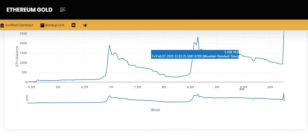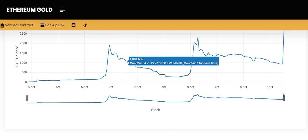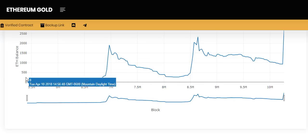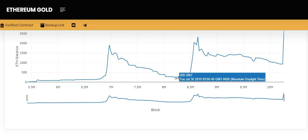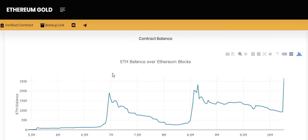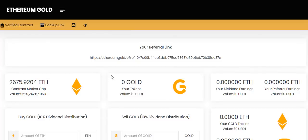It's been pumped and it's come down, but it hasn't dumped. So here's 0, here's 500. Now when it pumped up the first time and came down the first time, it went under 500 Ethereum, but you can see that it never dipped below 250 Ethereum. Okay, it never crashed down to 0, it never failed. So this contract is tried and true, and it is a strong contract, I will say that.